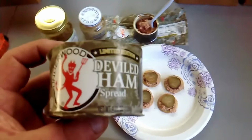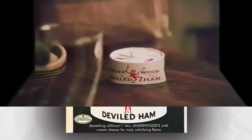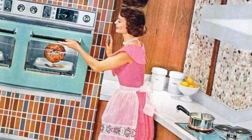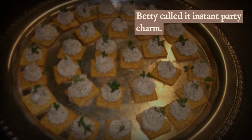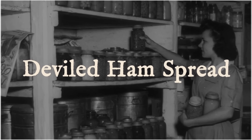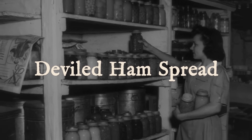For mid-century hostesses, entertaining didn't have to mean spending. Betty Crocker's deviled ham spread was a lifesaver. A clever mix of canned ham, a little mustard, and just enough mayonnaise to make it spreadable. Housewives spooned it into cut-crust sandwiches or piped it onto crackers with a sprig of parsley for what Betty called instant party charm. Shelf life meant that little can could sit in the pantry for months, waiting for unexpected company.